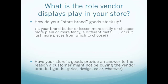But I think you have to ask yourself, what is the role that vendor displays play in your store? How do your own store brand goods stack up? Well, if your brand is in the case next to a vendor provided display, you'd more than likely like to sell your own store brand first. So it's important that you use clean, good condition displays next to that brand new display you got from a vendor, simply because if you'd rather sell your own store brand than a slightly more expensive vendor brand item, I want the merchandise in your store, of your store brand merchandise, to be in a better looking display than the display that came from the vendor.